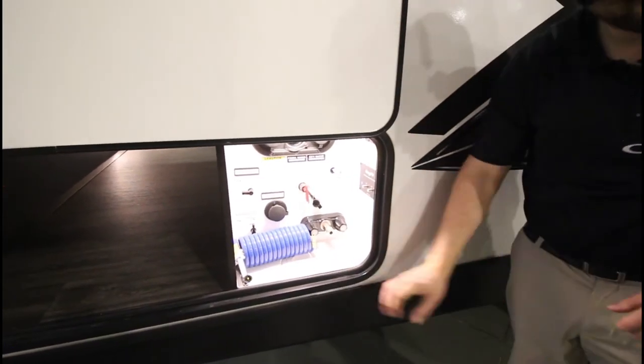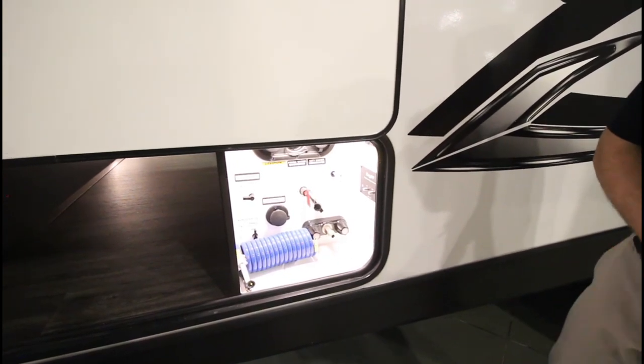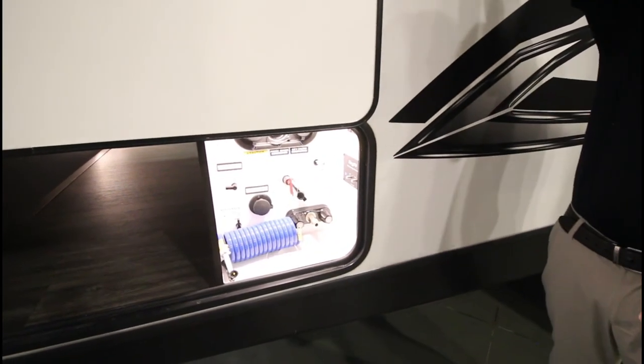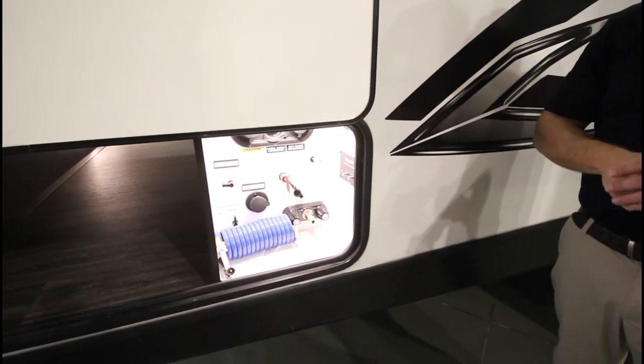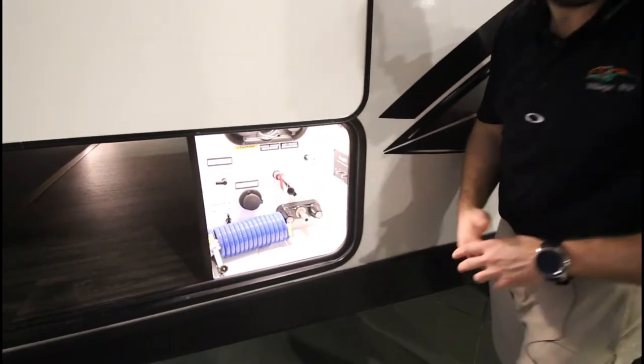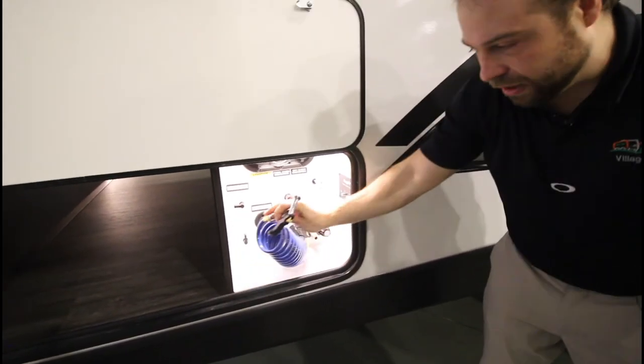I see your satellite line is in there as well, so I presume you can just run everything up through the bottom? Yeah, that's again new for 2021 as well. Actually, they have a satellite prep right at the top there. So you could put your receiver mounted at the top now and you'll have your line go straight through there. Excellent. Yeah, that's helpful. And then again, value for your money.